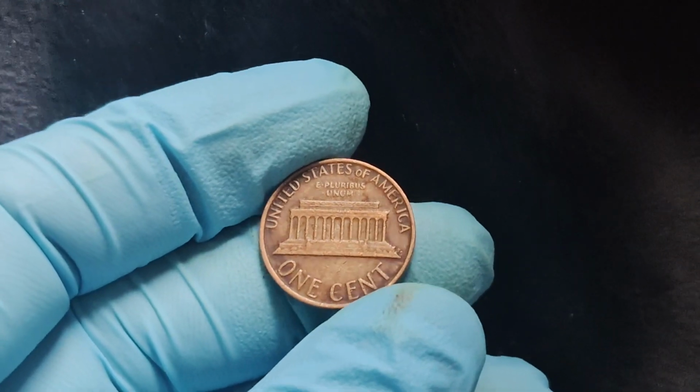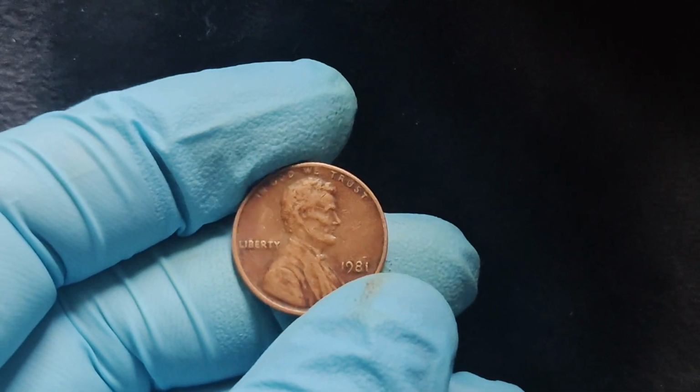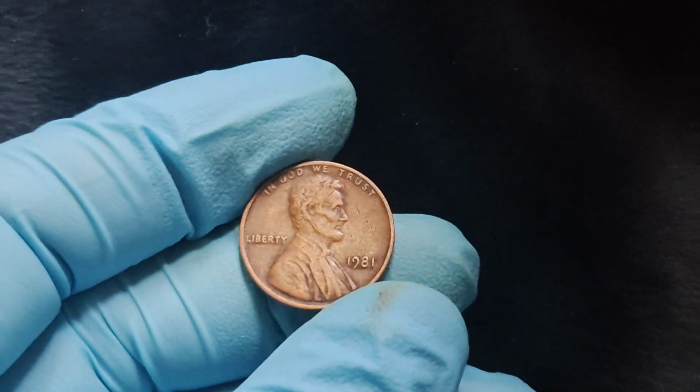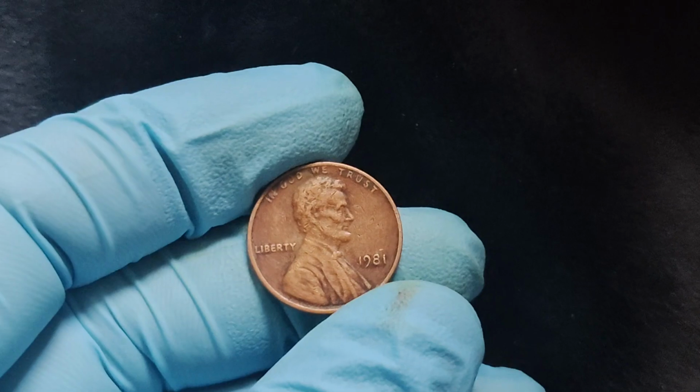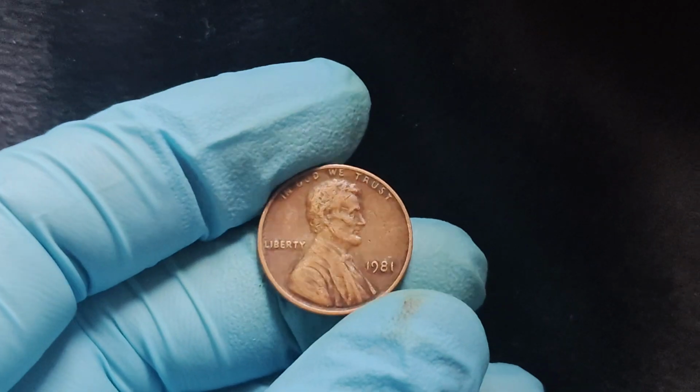All right, folks, there you have it. The wild world of the 1981 no-mint mark penny. Who knew a little copper coin could be worth more than a Lamborghini? So, the next time you're digging through your change, don't just toss those pennies aside. You could be holding a fortune in your hands.